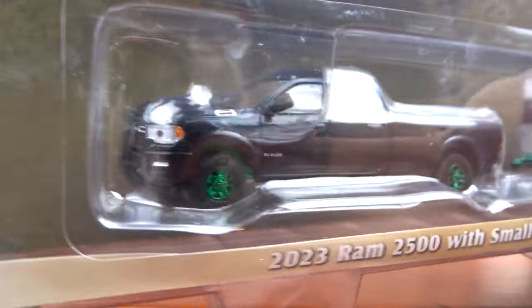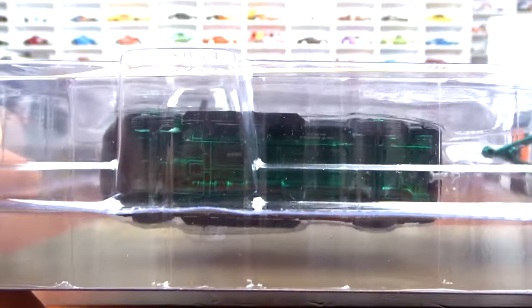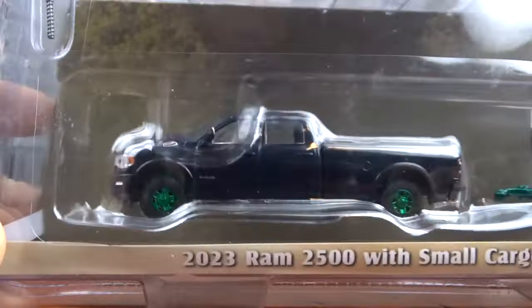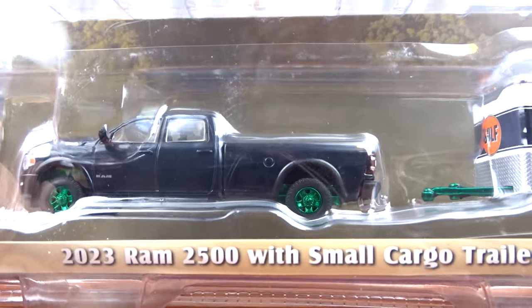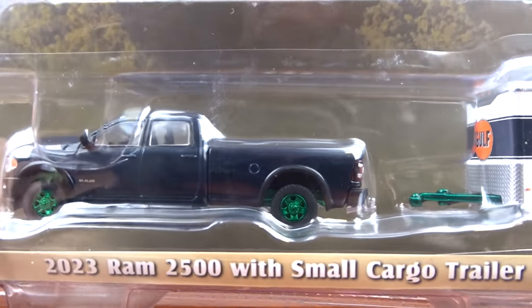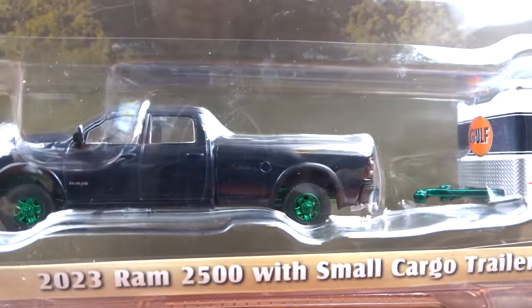It's a Green Machine. So, of course, that's why I got it. Again, like I said, it's really hard to see them in the package. But, yeah, there's the green base on the bottom. Green Machine. But yeah, if you're out and about, take a look and see the size of those wheels. They're just tiny compared to the truck. They don't fit that truck at all.